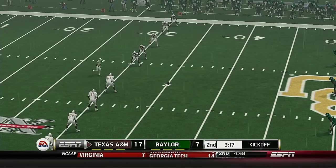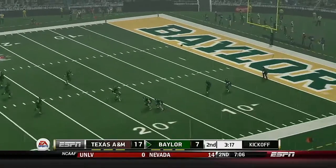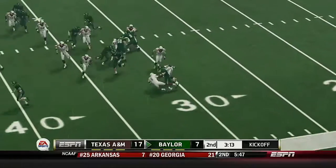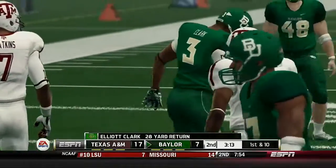The kicker looks like he's ready to kick this one off. Caught at the 8. He's out to the 30. Tackle at the 35-yard line.